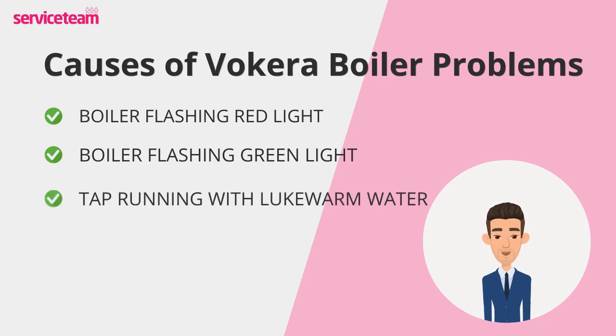If your shower or taps are only giving lukewarm water, the issue may be with the diverter valve, a common problem in Flowmatic and Unica heat models. This valve controls whether heat goes to your hot water or your radiators. When faulty, it often needs repairing or replacing by a technician.